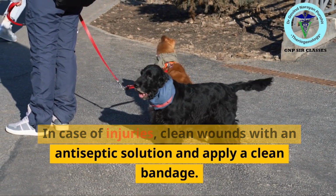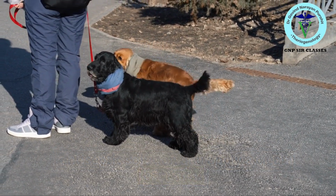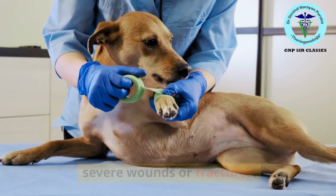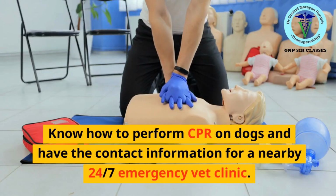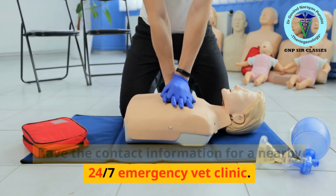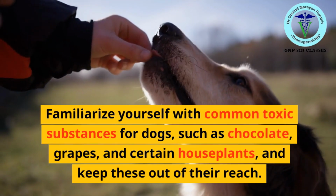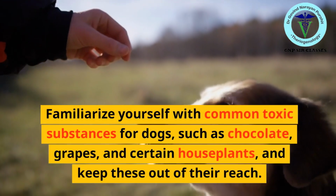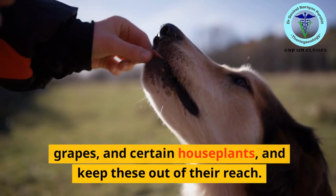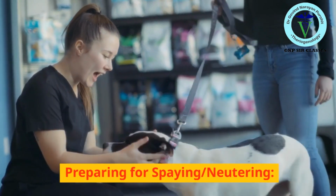In case of injuries, clean wounds with an antiseptic solution and apply a clean bandage. Then consult your vet. Seek veterinary care immediately for severe wounds or fractures. Know how to perform CPR on dogs and have the contact information for a nearby 24/7 emergency vet clinic. Familiarize yourself with common toxic substances for dogs such as chocolate, grapes, and certain house plants, and keep these out of the reach of your dog.